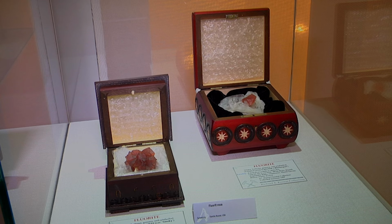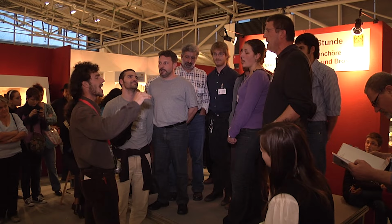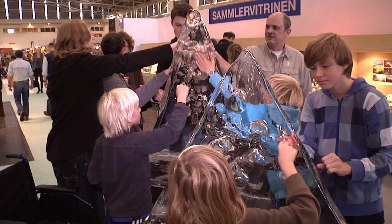Now I asked for this special Alpine exhibit. I know exactly, do you hear the cow? This is the cowbell we can hear in the background. There are all kinds of things going on in this Alpine area. We have singers, we have cowbells, we have ice sculptures with crystals hidden in them that the people must melt with their hands. This is actually absolutely wonderful.